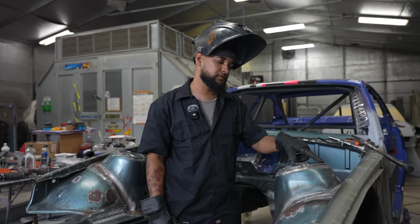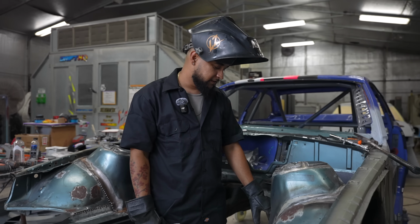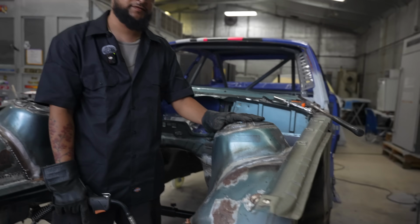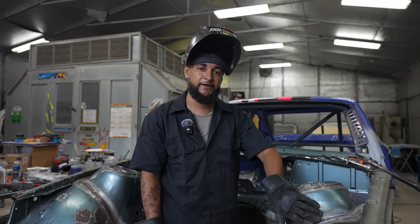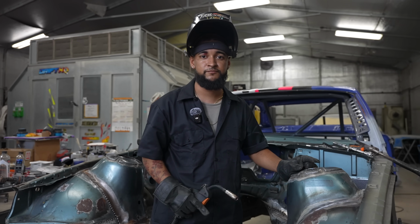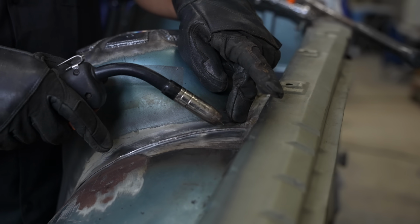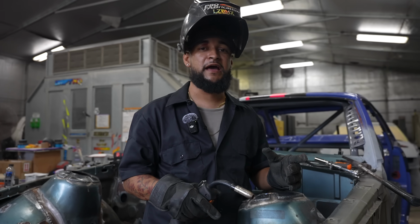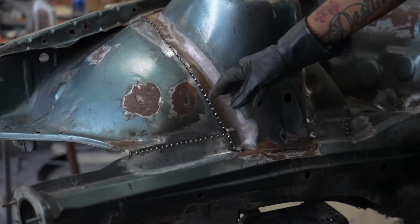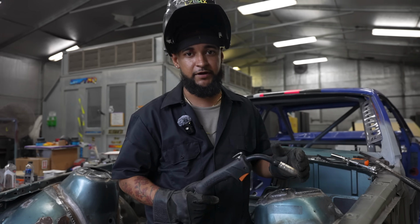Now that we finished the reinforcement plate on the shock tower, I already did some spot welds, but I'm gonna do the rest of the chassis. So I'm just gonna show you right now this area so you can get an idea of how to do it and what to do. I do a bead, put in this top metal with this one, and then I leave like a half inch space in between. As you can see here, this is an example of how I do it, and that's how we're gonna be doing it for the rest.